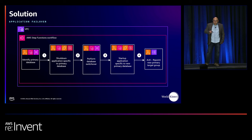So since all the nodes in the application tier are using logical host names, they know how to find the database. But any connection that is coming from outside is pointing to the ALB. And at that point, you need to switch your standby to be the primary and switch that DNS for that database. So that was one of the automations that we introduced.